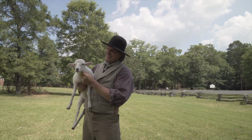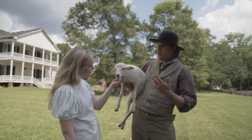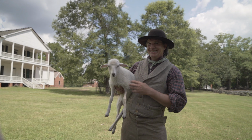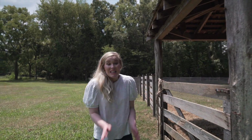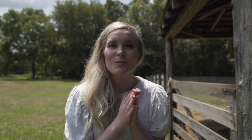And can I pet her? You sure can. So Miss Lizzie is 2.5 months old, and what we want to do is, of course, let's show you the rest of the flock where she comes from. Okay. We're about to meet Bert and Ernie. They are hybrid Devon cows, which has been something I've been very excited about when I learned that there were Devon cows here, for obvious reasons.